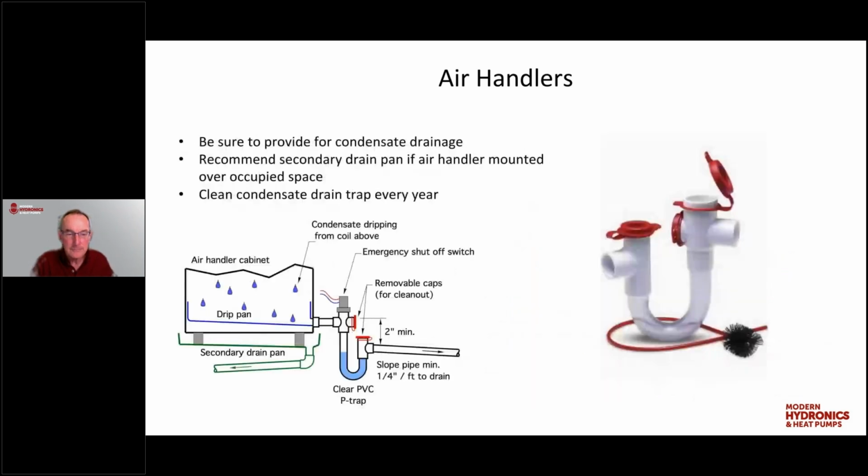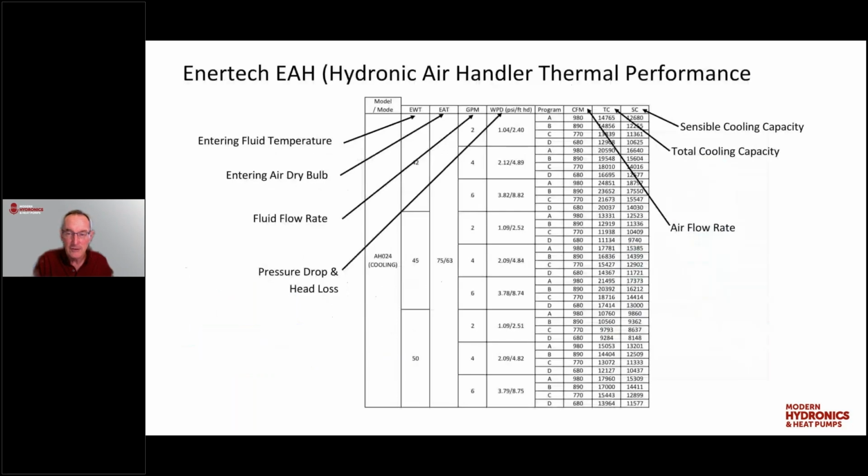Here's just a close-up view that shows one of the commercially available condensate traps. You see there's little caps that you can pop up. Here's the brush that comes with it. This is just the same view we just looked at here. Again, once a year, make sure you change the filter and clean the condensate trap out on an annual basis.